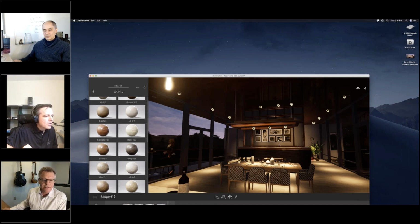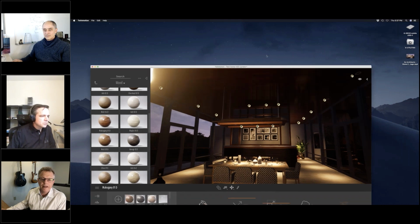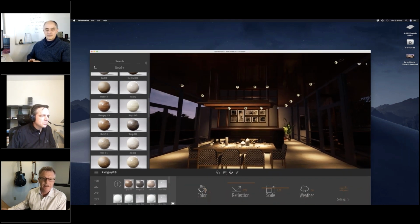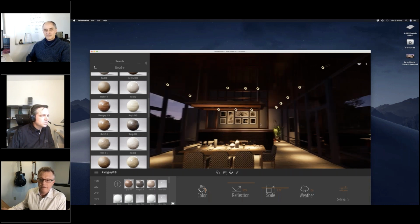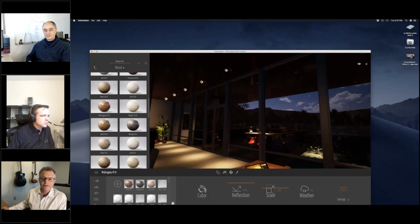But again, you can see this could sell somebody, and I wasn't even trying to sell somebody, but that's this house in the evening, and yeah, sign me up for that. I'll take that as an evening dinner, and the light outside out there too.